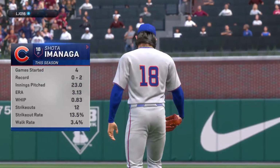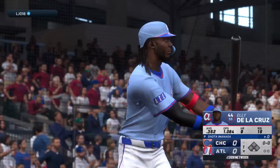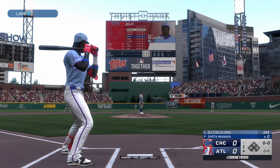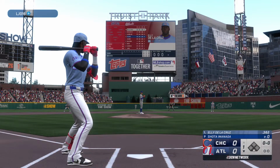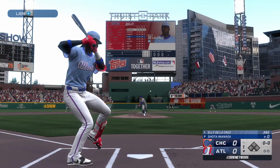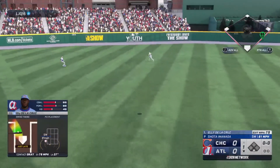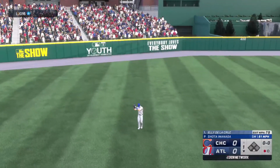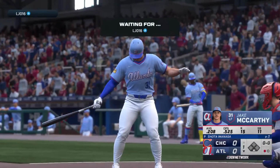Ready to go for the last half of the inning. Pitching for the Cubs in this one, Shota Imanaga. What should we keep an eye on here? Stepping in, Elly De La Cruz. In the air to left center. Suzuki takes it in for the out. One up, one down. Jake McCarthy next up for the Braves.